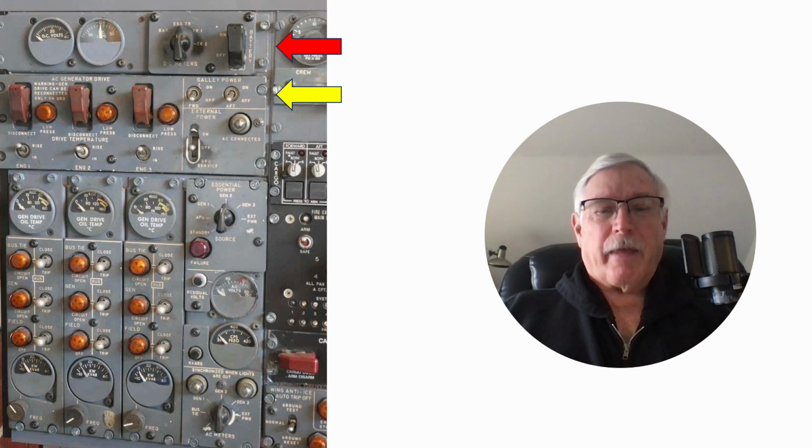But they found that, okay, you go to single generator operation, and if you're configured for 2 generator operation, you're supposed to be below the load limits, so you should be all right. But they found that in some cases, going to that single generator operation could cause the generator to fail. So what probably happened here is they lost all generators.